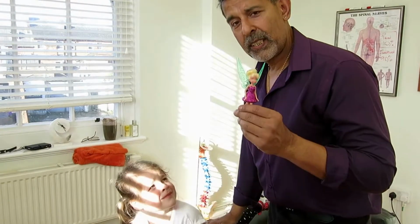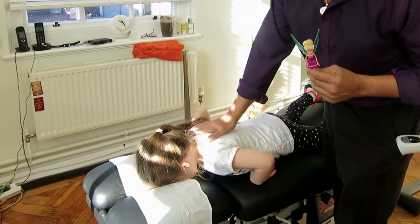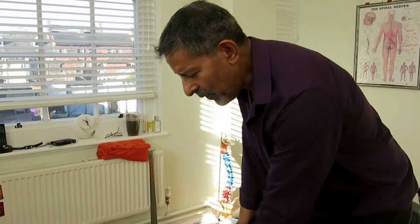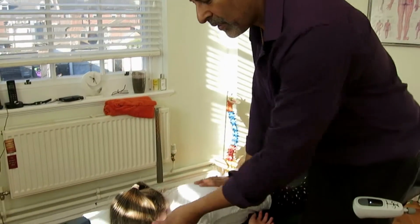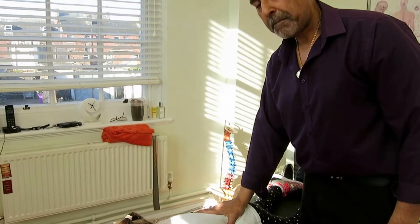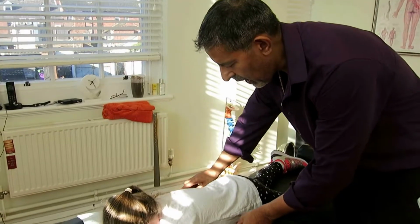Today we're treating Tinkerbell and her good friend Billy. So we've just finished treating Tinkerbell. Tinkerbell's doing much better now, but we're now going to have a quick look at her friend Billy. So Billy is absolutely amazing.